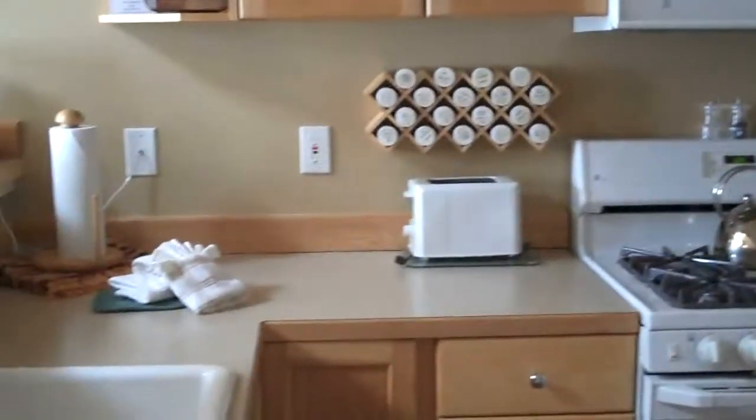Okay, kitchen of B2. Doesn't look like they've done really any significant upgrades here. They've got just a basic tile floor, white appliances, and then in this area, living space.